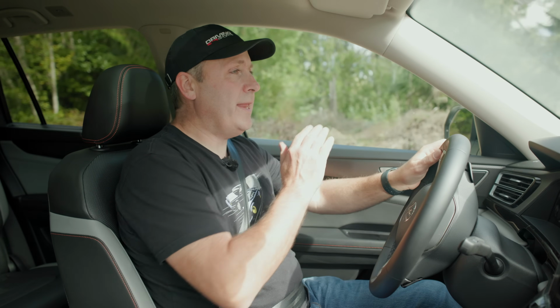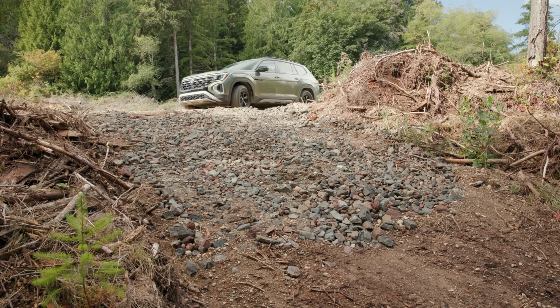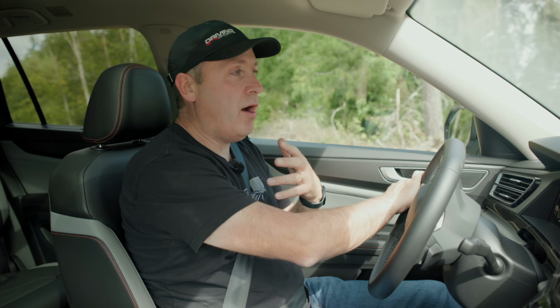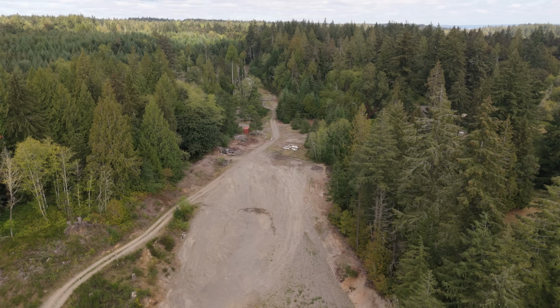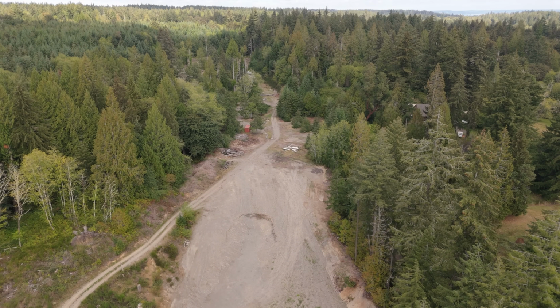Because this is the off-road looking Atlas, I think we need to try out its chops, see what it is capable of. Now granted, I understand most of the people buying this are buying into the package. They're not going to be actually going off-road all that much. However, out here in the Pacific Northwest, a lot of people do go off-road with their regular vehicles, not even just off-roaders.